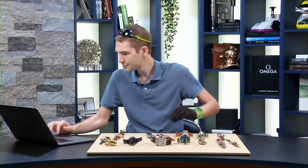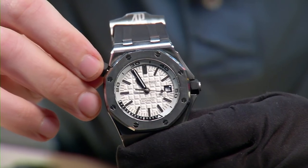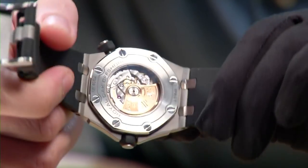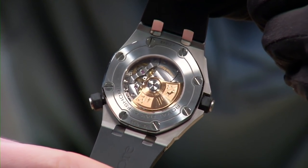Absolutely gorgeous. Okay, now Amro is asking, where is the AP Royal Oak Offshore Diver? I'll show you where it is. It's right here. One of the sensations of SIHH 2015, the Diver upgraded to 15710. The primary change, a few dial details, but the primary change from its predecessor, the 15703, being the addition of the display case back.